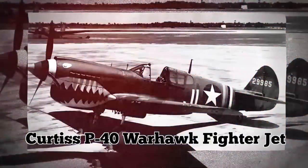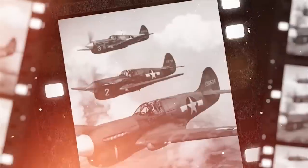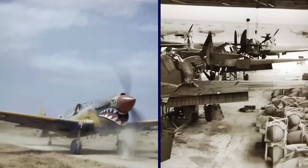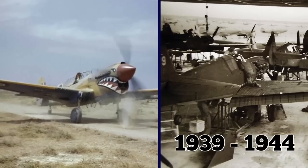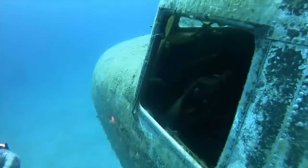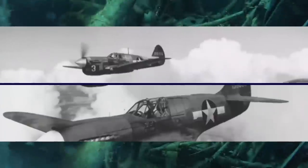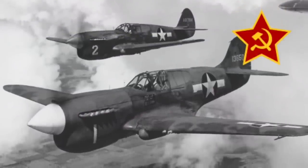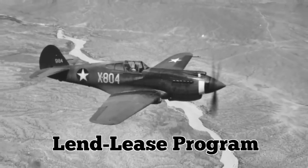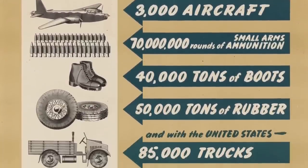Warhawk fighter jet. It was the third most produced American fighter throughout the conflict, with more than 13,700 made between 1939 and 1944. The P-40 that was pulled from the Kerch Strait was just one of many that didn't survive the war. It was most likely leased to the Soviet Red Army by the U.S. as part of a Lend-Lease program, which provided Allied forces with needed military equipment.